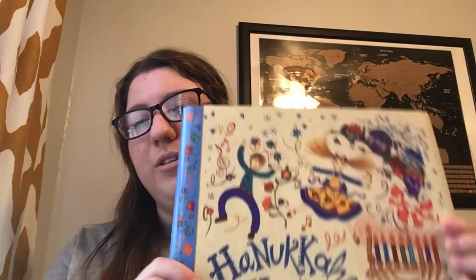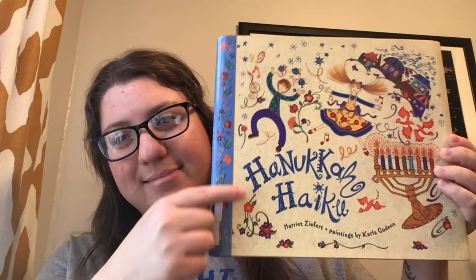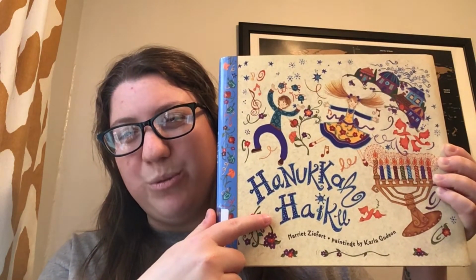Now, the story we're going to read is called Hanukkah Haiku. Now you might have heard of the word Hanukkah, but have you ever heard of the word haiku? A haiku is a special kind of poem. It's very short, it's only 3 lines. And the other special thing about haiku is that each line has a certain number of syllables. A syllable is the beat or the tap that each word has.